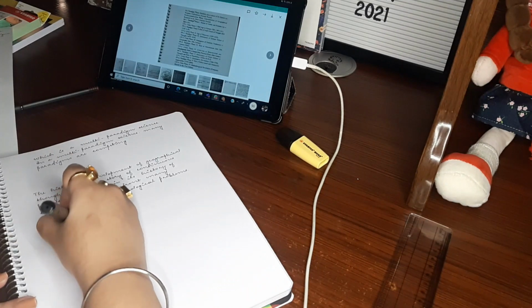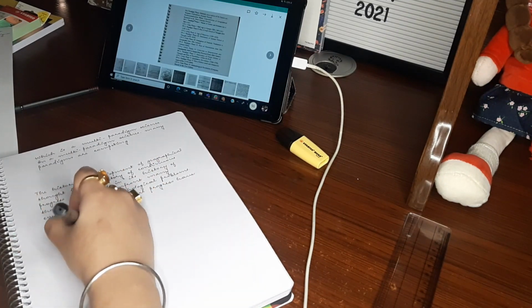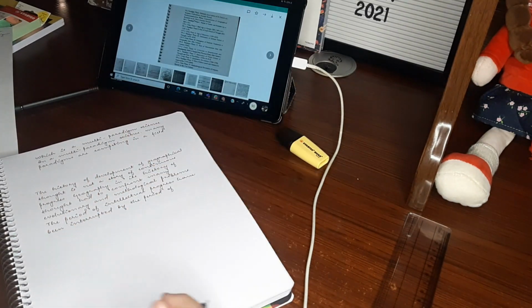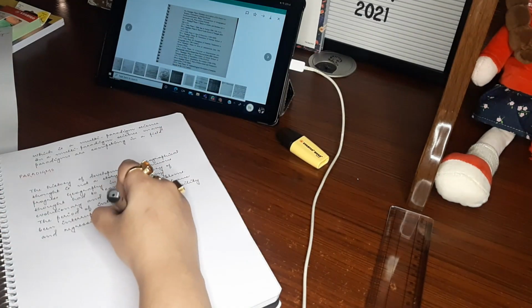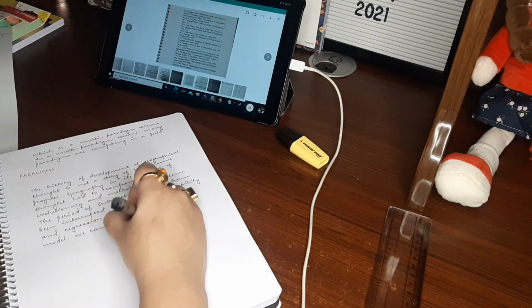I've started with my second task, that is taking notes for Geographical Thought. This is a very interesting paper of my sixth semester in college, where we are learning about how geography evolved through paradigms from time to time.